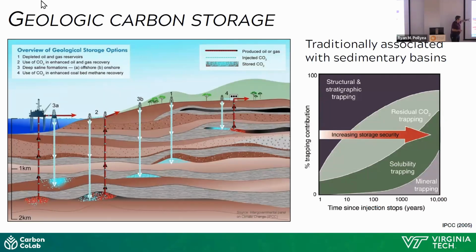So I don't think this audience needs to go through this picture, but I put it up here because we've been looking at this picture for 20 years. This is how we explain geologic carbon storage to folks. And then we pair it up with the classical conceptual model of the four trapping mechanisms, from structural to residual to solubility to mineral trapping. And they have this schematic timing associated with it.